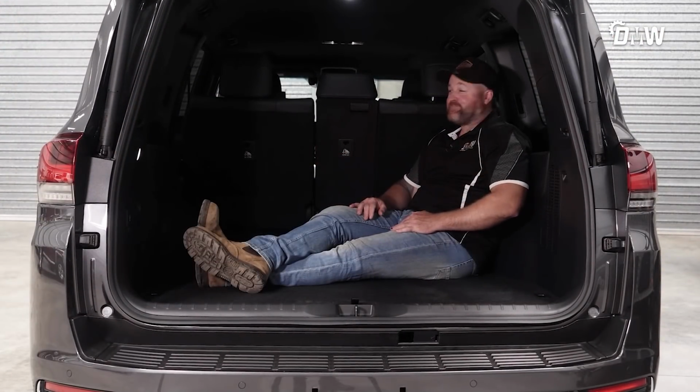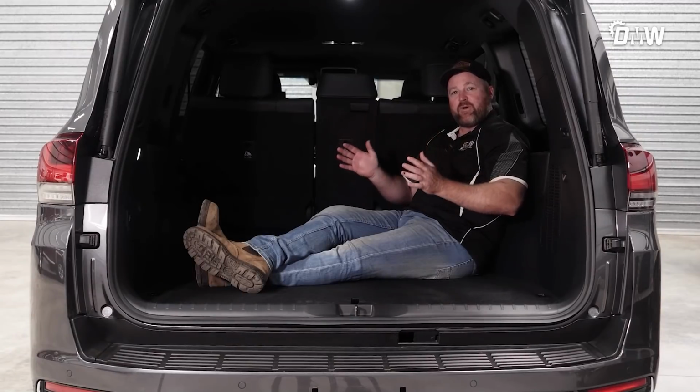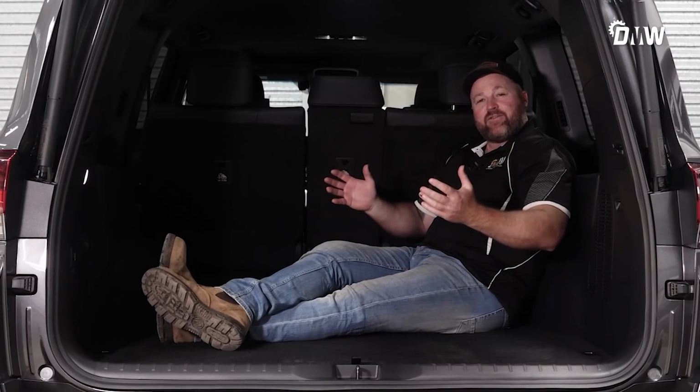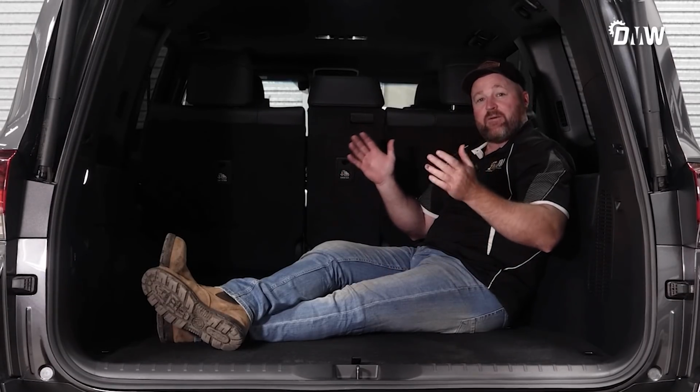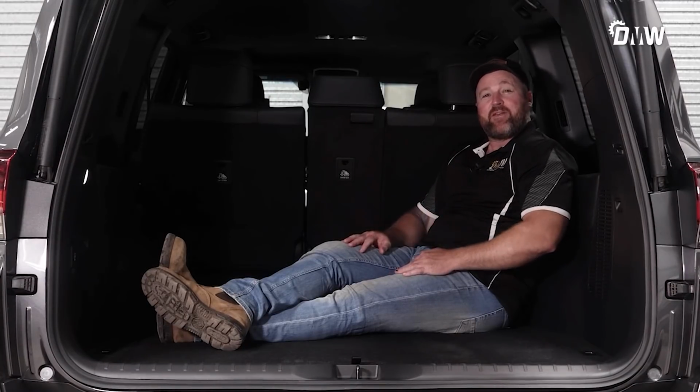Well, how are we? Tell you what, the boot space in this 300 is bigger than some people's living quarters around the world. It's quite impressive how much room you've got in the 300 boot. Now, the 200 one is slightly smaller. I don't know the exact dimensions, but I can tell you when I sit in the back of a 200 one like that, I can't stretch out as comfortably as I am right now.